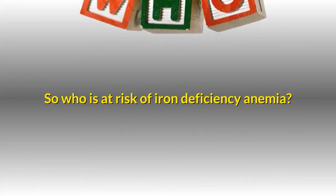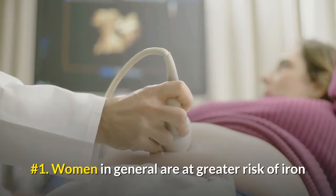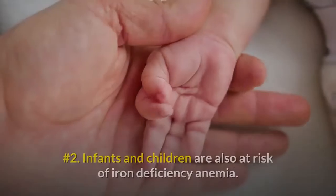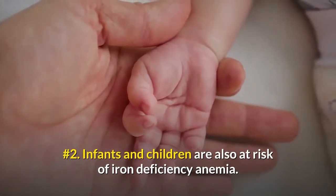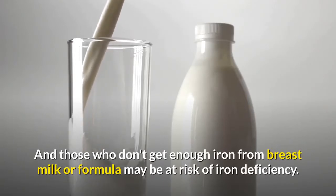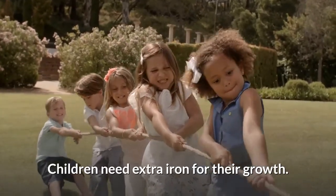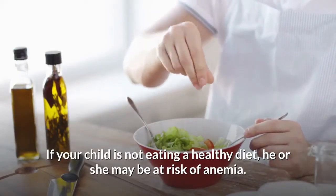Now let us see who is at risk of iron deficiency anemia. Number 1. Women in general are at greater risk of iron deficiency anemia due to menstruation and pregnancy. At number 2, infants and children are also at risk of iron deficiency anemia. Especially children who are born with low weight or born prematurely, and those who don't get enough iron from breast milk or formula may be at risk of iron deficiency. Children need extra iron for their growth. If your child is not eating a healthy diet, he or she may be at risk of anemia.